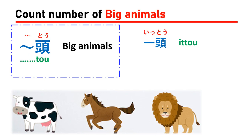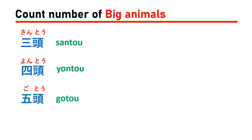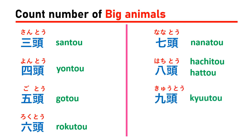Ittō, nitō. If you say ittō with the lion, that means one lion. If you say nitō with the horse, that means two horses. Something like this. Santō, yontō, gotō, rokutō, nanatō, hachitō, kyūtō, jūtō.